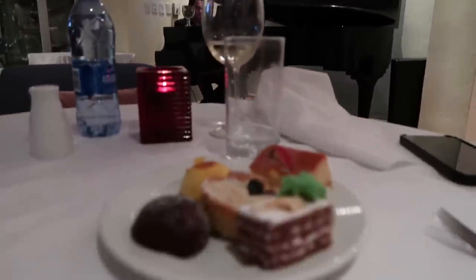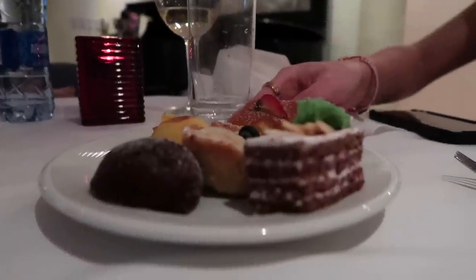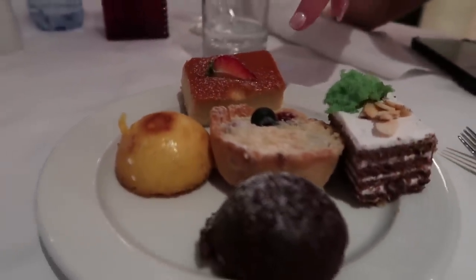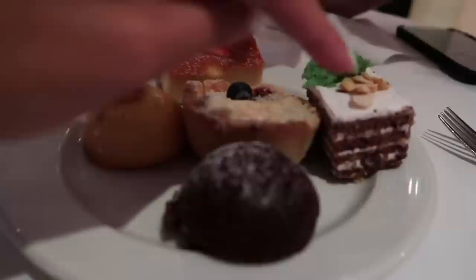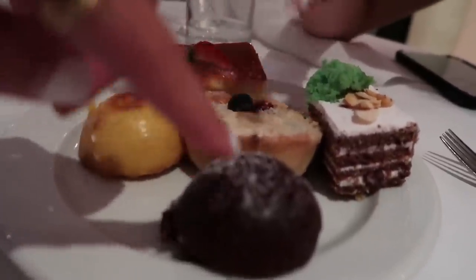Hard at work. He's killing it. Okay, so the dessert here is like a buffet, and Allie brought us one of everything. I think this is cheesecake. This looks like a blueberry mini pie. This looks like tiramisu. This is like a brownie. A lava cake. It's like hard.